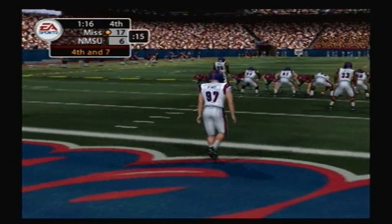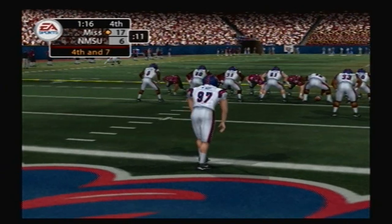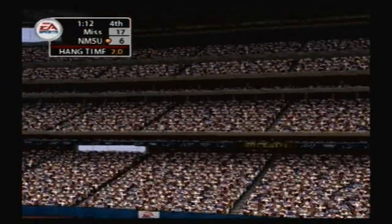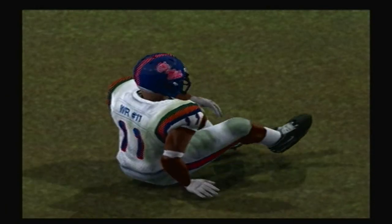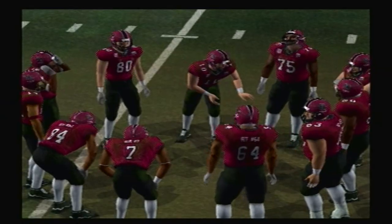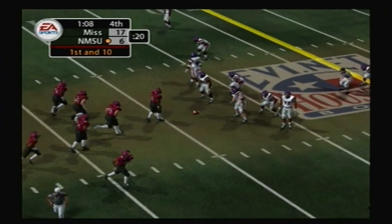No surprise here as they prepare to punt it away. It's off and it is a dandy. Number 84 fields it at the 38. We'll have to see now how the offense responds after throwing a pick on their last drive. They'll get the ball here at the 42-yard line.